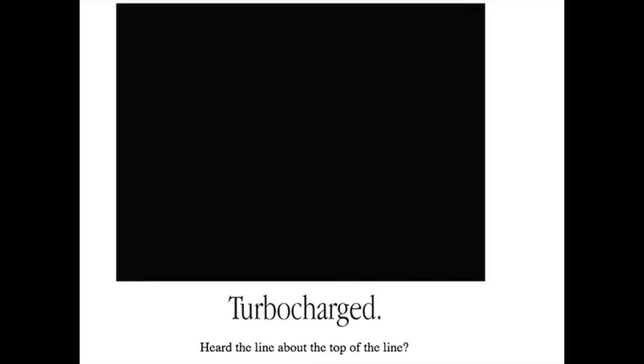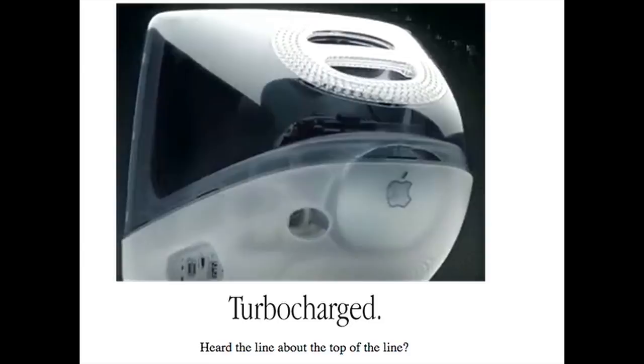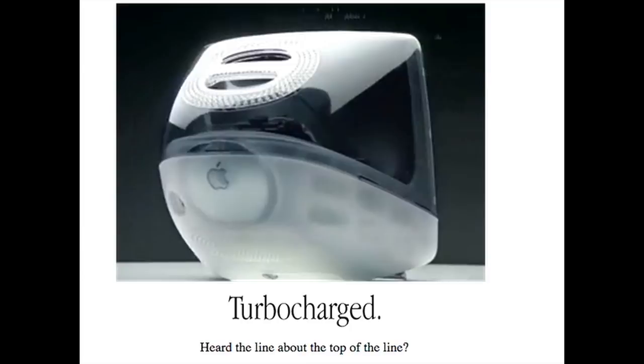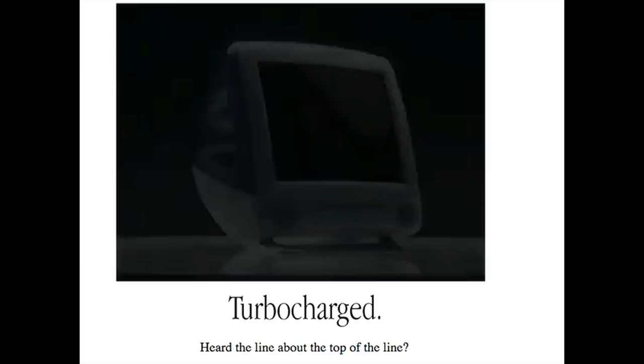Aerodynamic design. Breathtaking acceleration. Air-cooled, turbocharged engine. Standard built-in DVD player. And of course, tinted windows. Introducing the iMac Special Edition. Heated leather seats, sold separately.